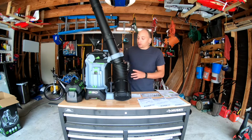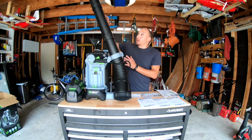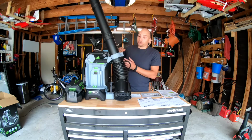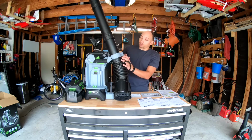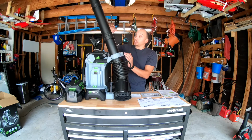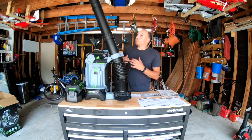One quick thing to note is this might not even be in the full frame of the picture, but the entire tube is actually very long, and from the beginning here to the tip of the nozzle it stretches over 3 feet. It's about 3 feet 1.5 inches from here to the tip of the nozzle. It's very long, which I do like.